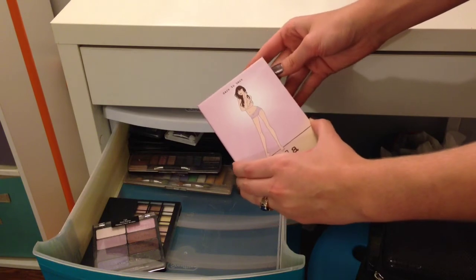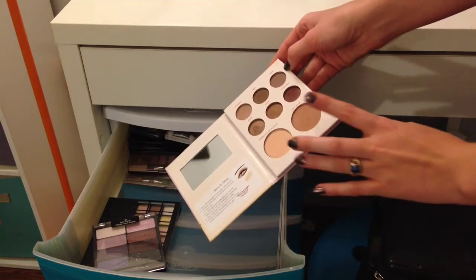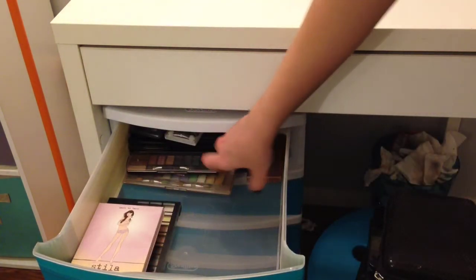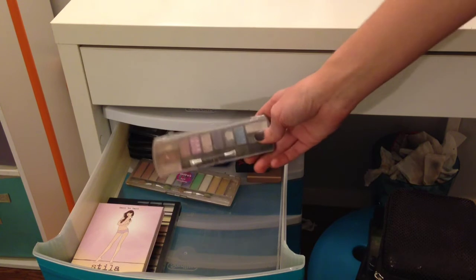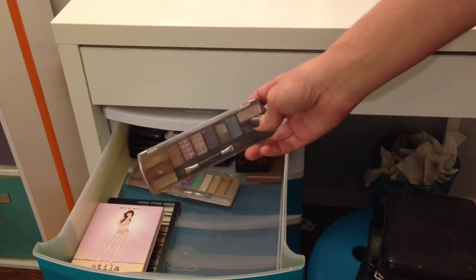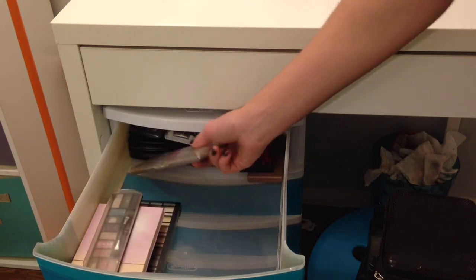I've got this little book from Stila. It's the Dare to Bear one. It's got a shimmer, a bronzer, and 6 eyeshadows in it, and that's really pretty. I have this palette, which I've had for a long time, and I think I might have gotten it at Walgreens or something like that, but I honestly could not tell you for sure. And it doesn't really have a brand on it.